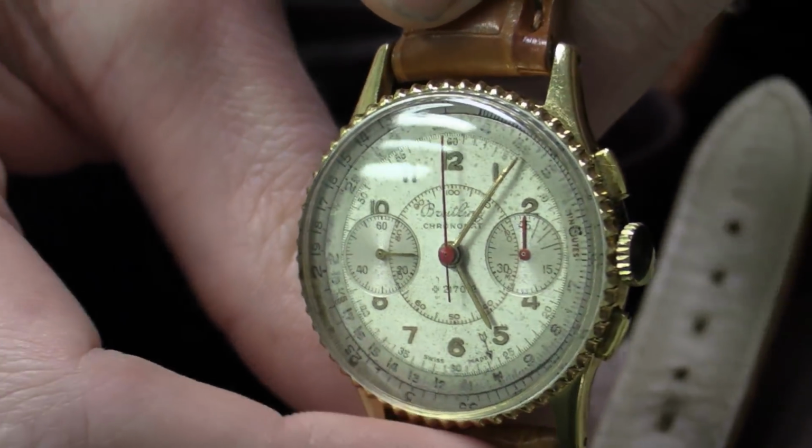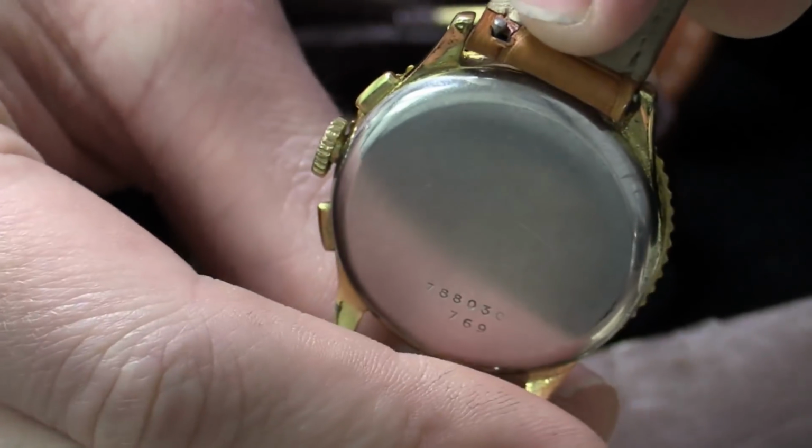Now tonight we have questions coming in. So we have questions along the lines of, is that Breitling solid gold? No, this example right here is not. That's gold plated and I think a stainless back. Correct. However, I do have one that is, which we can talk about in a minute. This one is stainless back, gold plated. This one right here is 18 karat gold.